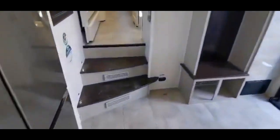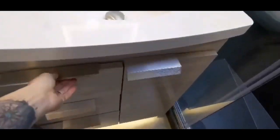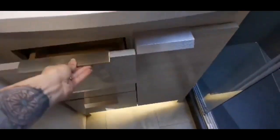All right, we're going to head up the stairs here. Your bathroom. Large shower with a beautiful skylight. And then we have your sink there. We've got a drawer. Open that up. And then we've got additional storage over here. There we go.